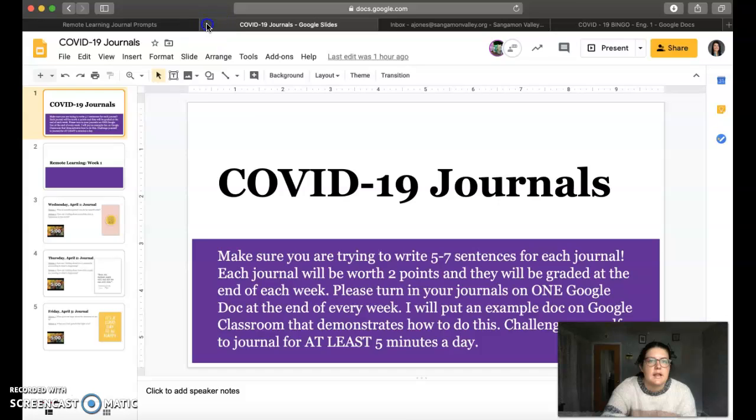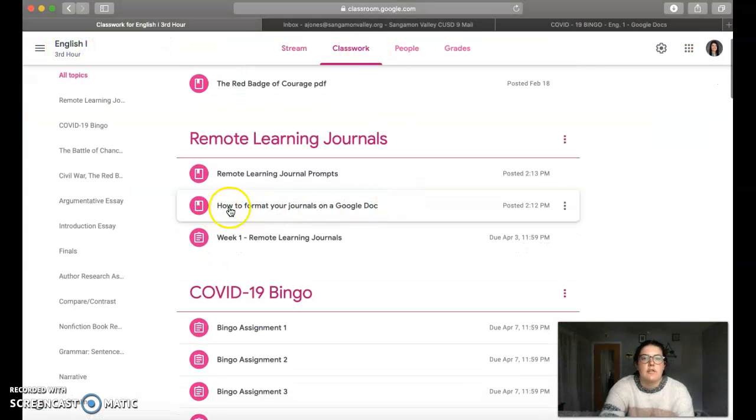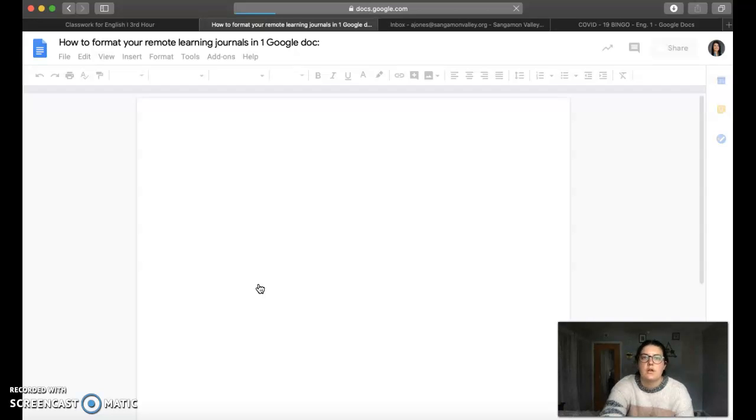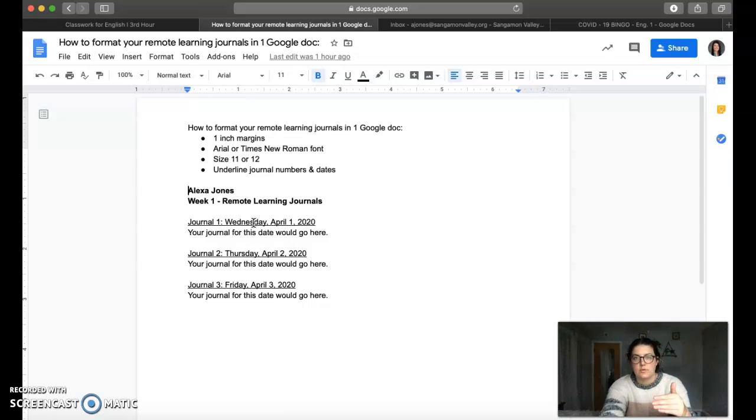So, let's exit out of that, go back here to third hour in classwork. How to format your journals on a Google Doc can be found here. You're going to turn your journals into Google Classroom through Google Docs. So, it's easier to me if you put all your journals for 1 week inside one Google Doc, just so that that's quicker to grade.